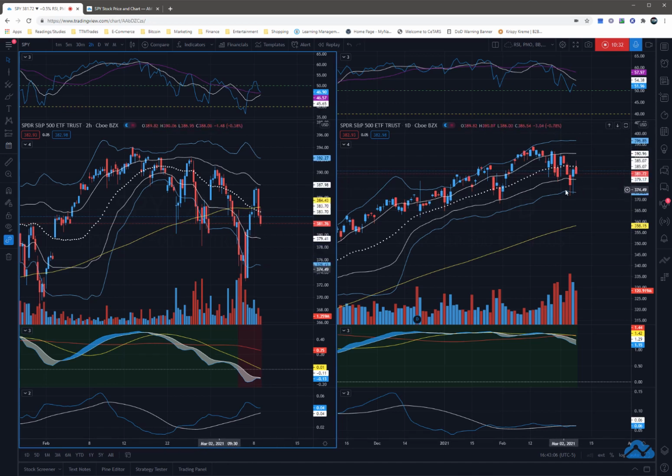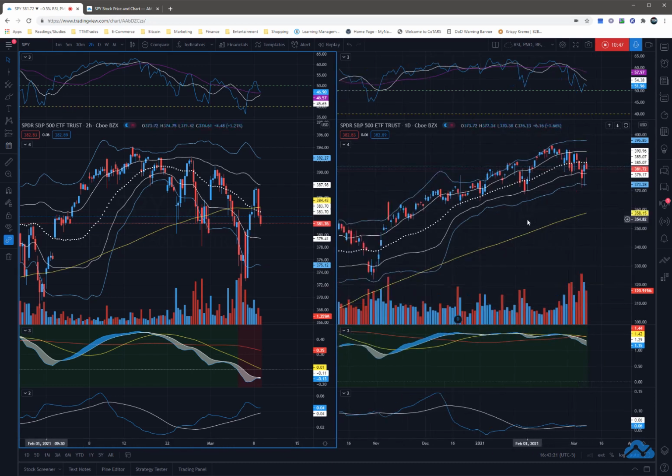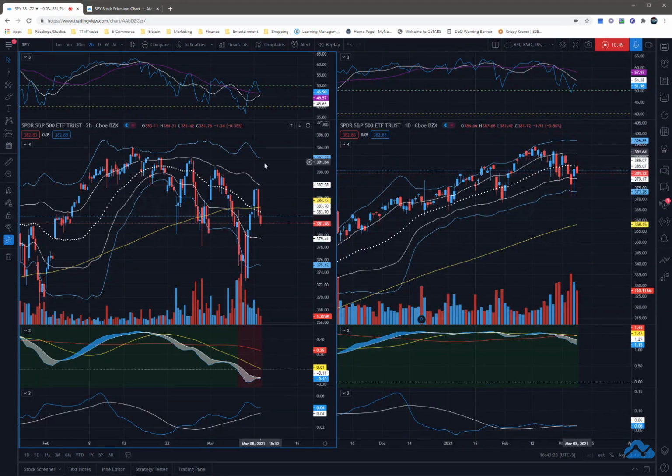And again, as I said in my last video or two, we lose that bottom one standard deviation on the daily chart and that bottom two standard deviation, and that opens us up into a downtrend to push down here to this 355 to 360 level that everybody's been watching and waiting for.